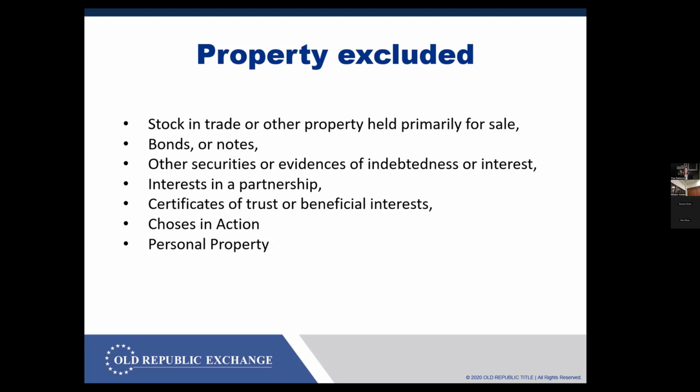When the new tax laws came about in 2017, that eliminated the ability to exchange airplanes that were used in business, for example, or farm equipment. So, since those changes in 2017, it's only real property held for productive use in a business or trade or for investment.